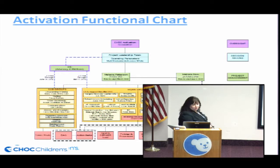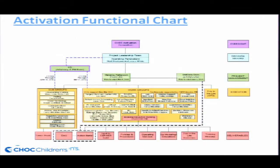But these were all of our deliverables: tower goals, input from Cerner Build, policies, procedures, operating manuals, modeling, simulations, day in the life scenarios, training modules. Over here is really the cascading chain of command. So you start with execution. We had 22 teams here that were meeting all the time. And when Frank comes up, he's going to say that we were in meetings constantly. I'm not going to take away his thunder, but we were in meetings constantly. Everybody met, all the support services, all the people that were here in the departments.